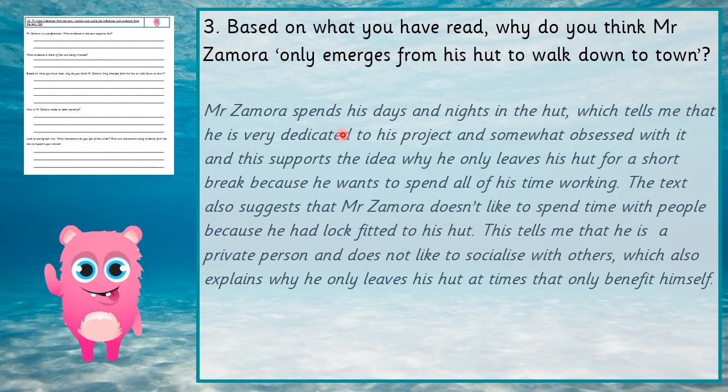He's very dedicated, so he's very committed to his project, which also suggests that he's really obsessed with it, and that's why he doesn't leave his hut that much at all. And the fact that he got a lock fitted not only suggests to me that he wants his work to be private and he doesn't want anybody to go into his hut without his permission. He also just likes to be by himself, and that also tells me that he doesn't want to have anybody around him. He doesn't want to socialise. He just wants to be by himself. And the only times that he emerges is to do something that benefits himself. So he seems quite a selfish man as well to me.